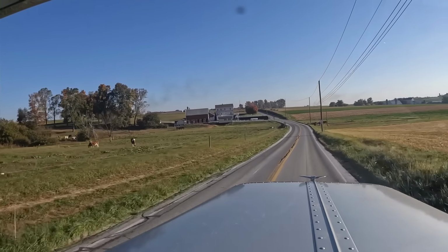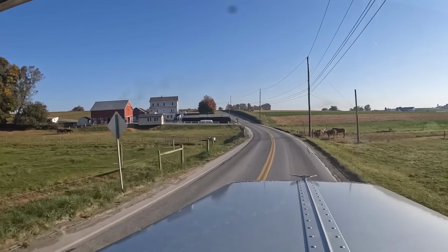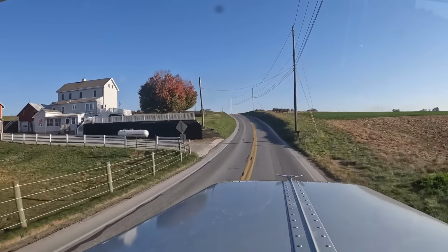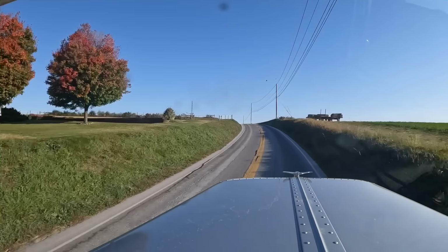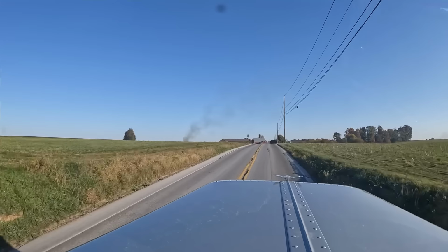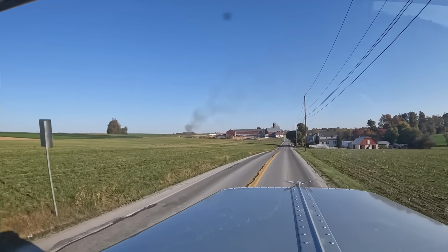Beautiful countryside on these back roads down here. This is a really nice route to take. It's not the best for trucks, but if you know where you're going, you'll be fine. That's the biggest thing. If you're used to driving these roads, then you're fine.